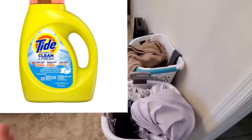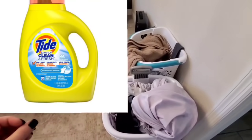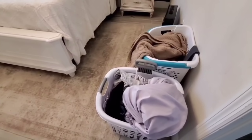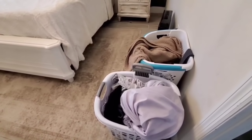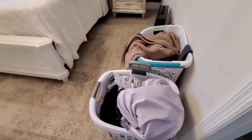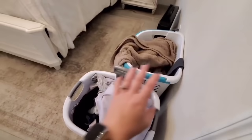I'll leave a picture of it right here on the screen. And I loved the smell of it the first time I bought it. It smells so good. And I even saved the first bottle because there was still some soap at the bottom, and I like to pour water in it and use it all up. And the smell of the first bottle compared to the second bottle I purchased is completely different. I don't know if they did new ingredients or something, but it smells horrible. My clothes smell musky. All of my clothes. And this is the second load.